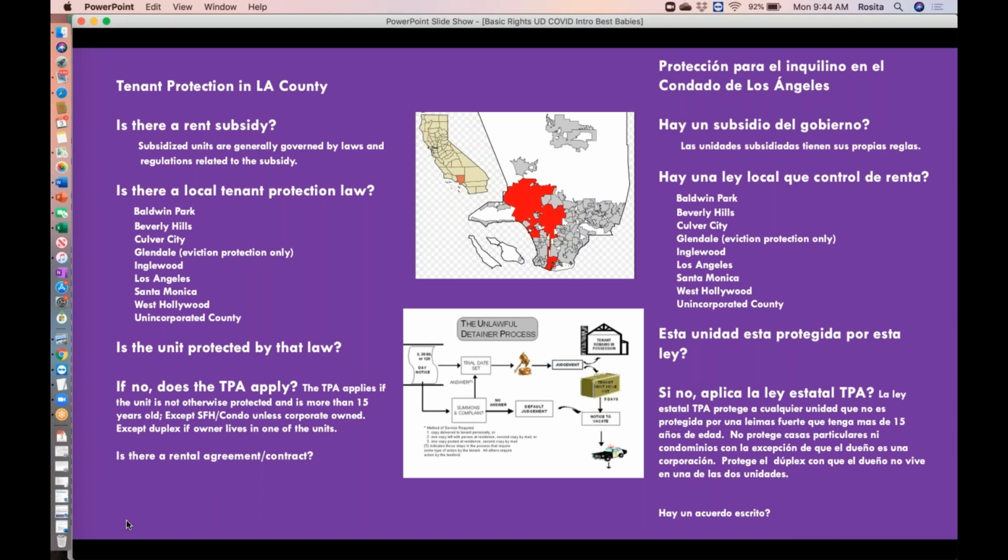A rent stabilization law protects the tenant that's in the unit, but it doesn't protect the unit. When a tenant moves out, except for some exceptions, but generally when a tenant moves out, the next tenant pays market rent, whatever the landlord can get. That's why there's so much harassment, because the landlord is seeking to evict the current tenant so they can raise the rent to market.